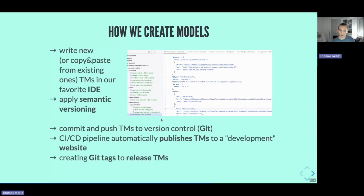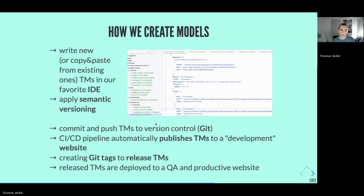We create Git tags to release thing models or to release the complete model repository, the Git repository, at once. And based on those Git tags or on the released thing models, we can deploy them with our CI/CD pipeline to a QA website or to a productive website. And there, the released models are immutable.